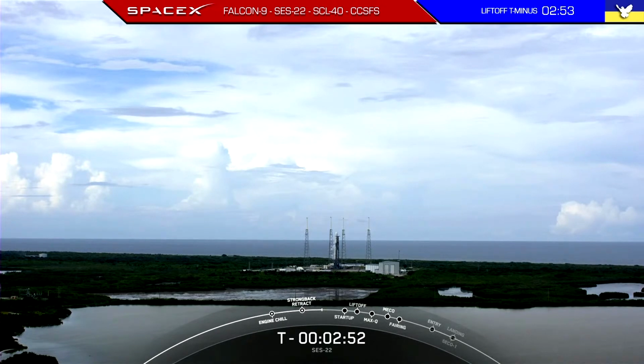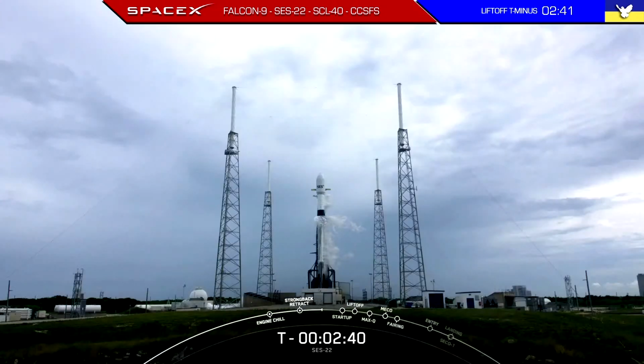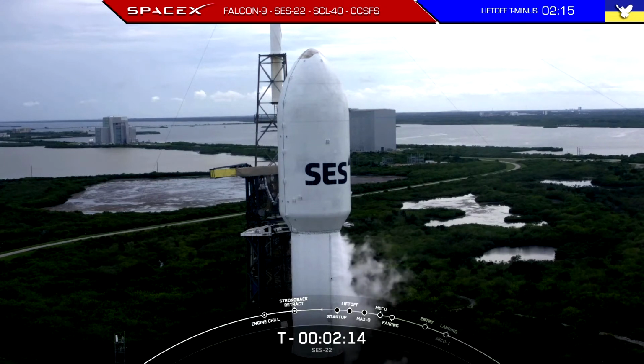And so far, weather is green. We are about 60% favorable for liftoff at T0 today. The range is also green for launch. The vehicle and payload continue to be healthy, and if for some reason we are not able to launch today, we do have a backup opportunity tomorrow at the same time. Now again, we are coming up on completion of propellant loading of the Falcon 9 vehicle. Second stage is coming up here at around the T-2 minute mark for LOX load completion.